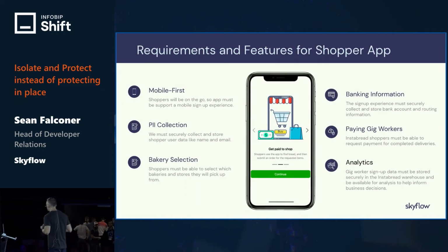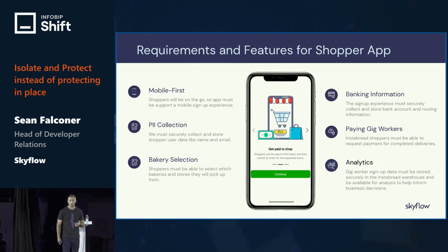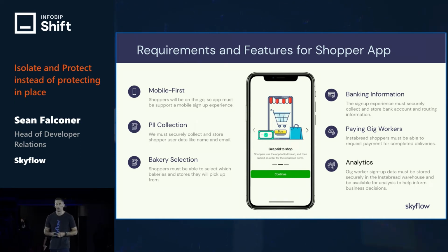So there's a certain amount of requirements that we have. It needs to be mobile first because gig workers are on the go. It needs to be able to essentially allow a gig worker to sign up. So we need secure account or PII collection. They need to select which bakeries and grocery stores they're willing to travel to. They need to be able to put in banking information in a secure way so that we can pay them. And then finally, we want to be able to use modern analytics, machine learning, other types of techniques to actually improve our business.